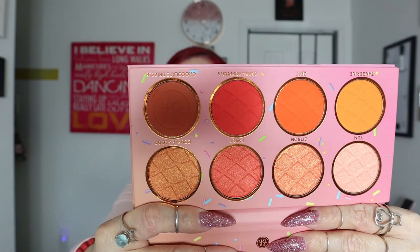Of course, it has a mirror, and these are the shades right there. So freaking cute. And these were $7.99.